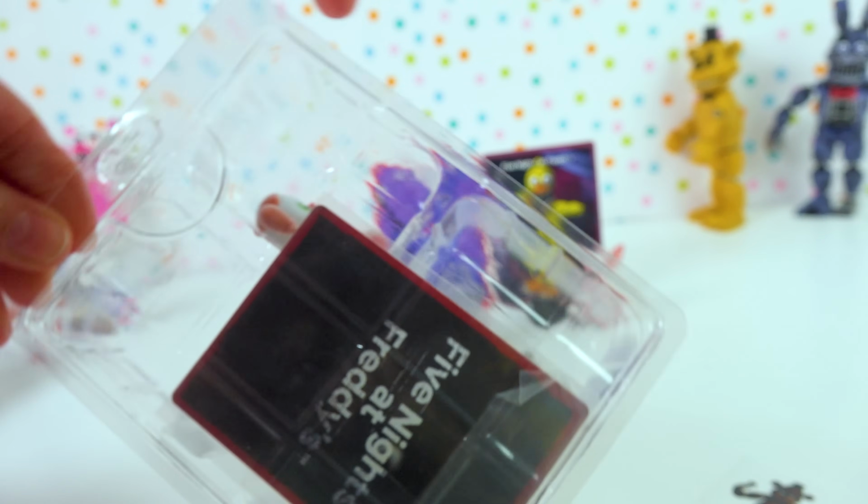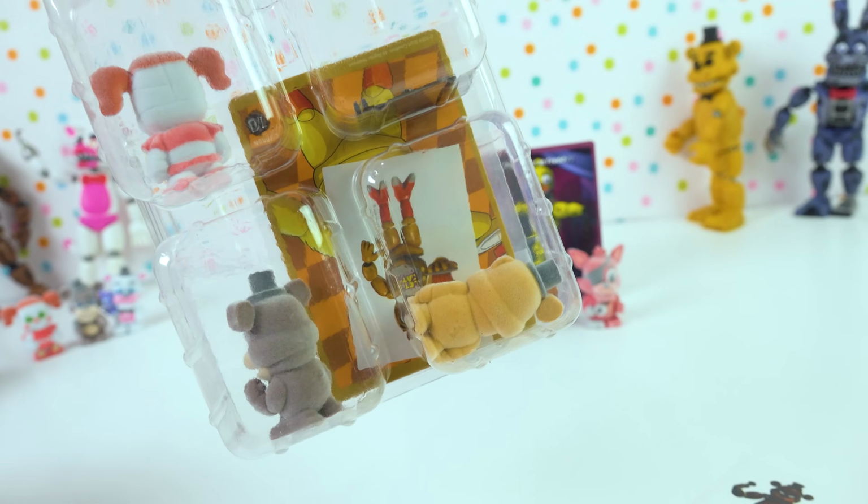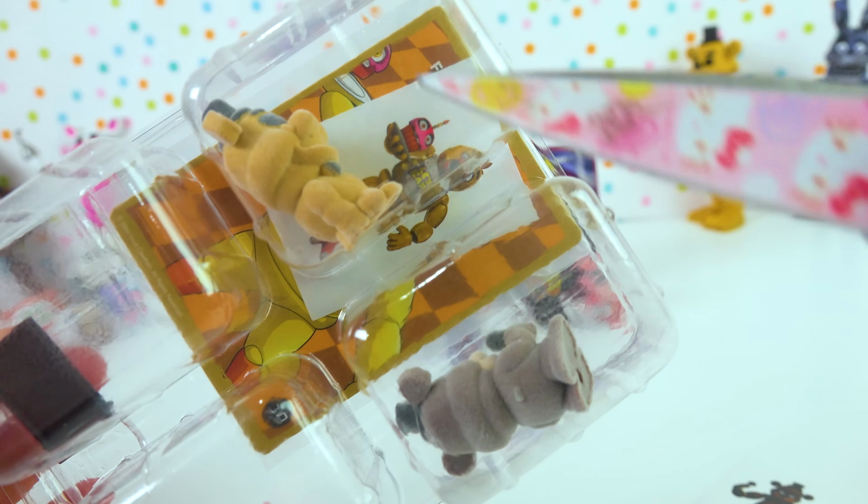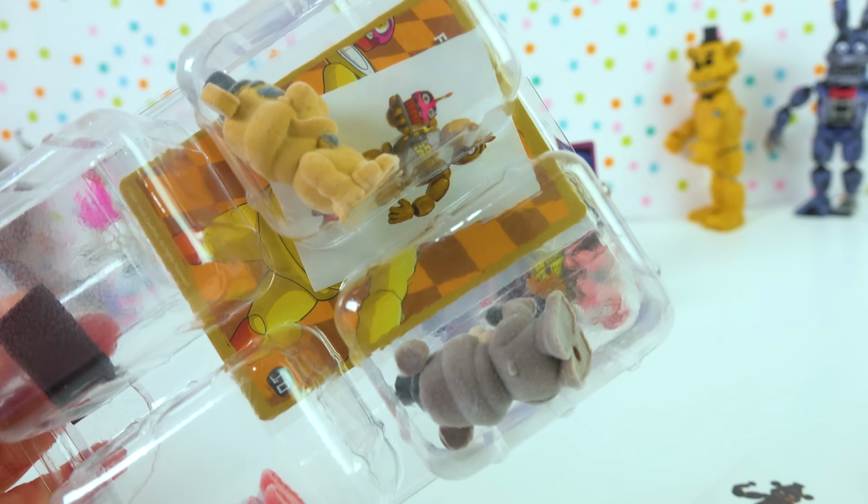All right, who do we have? Oh, did we get some doubles? I see Circus Baby, I see Freddy, and oh no, we got Golden Freddy in here. Oh, and look at that. Anyone else seeing double Chica back there on the sticker in the card? I am. There she is.